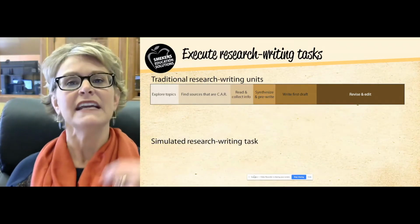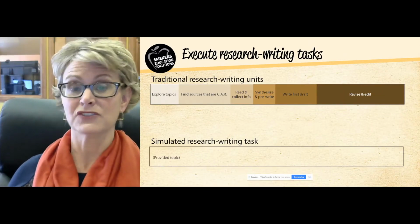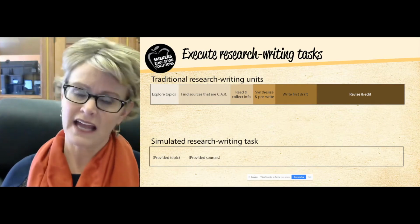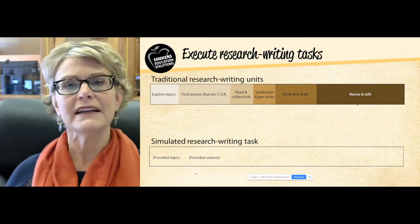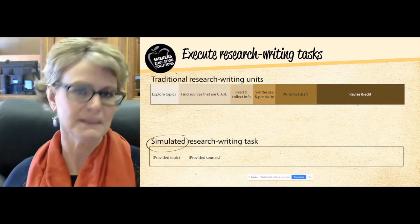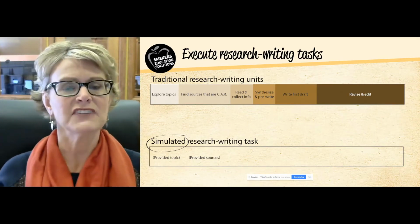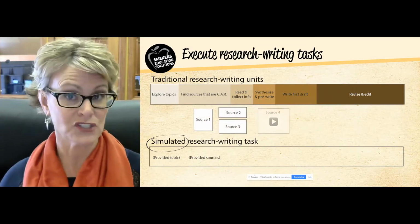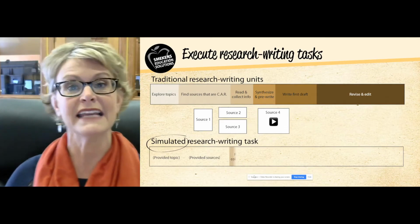What I want you to consider is this idea of a simulated research task. And that's where maybe we provide the topics, or just a choice of one or two. And the idea that we provide the sources. Not all the time. We do have to teach them how to find credible and accurate sources that are relevant. But we can do a whole lot of research practice by just feeding them the sources. This is partly what makes it simulated. They're doing some of the tasks for real, and some of it is kind of faked. And so we can give them the sources and or give them the topic, and maybe we don't give them as many sources. And make sure one's a video, so they're getting used to reading videos to cite evidence.